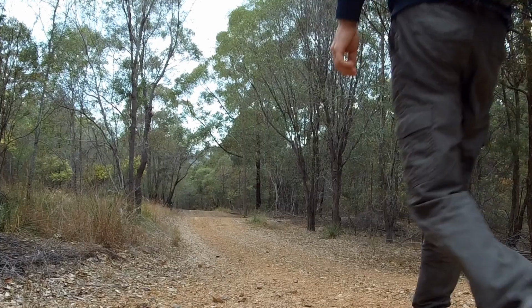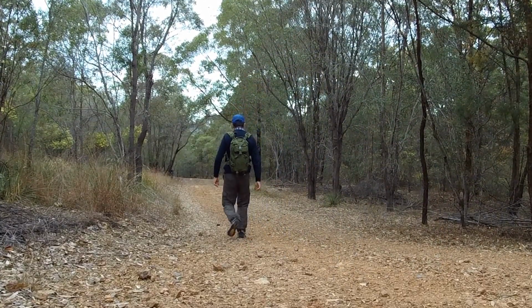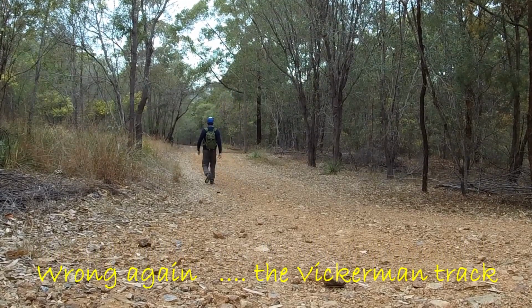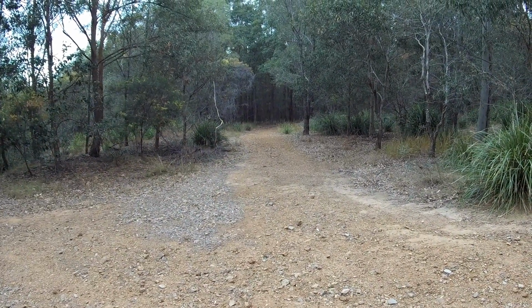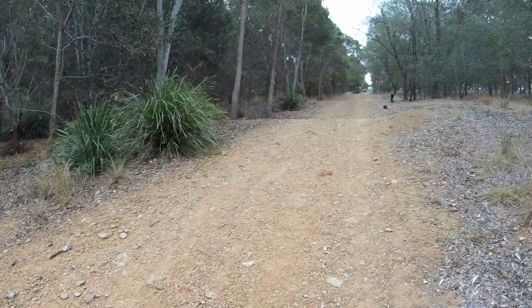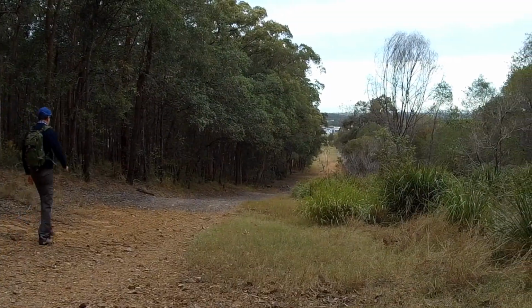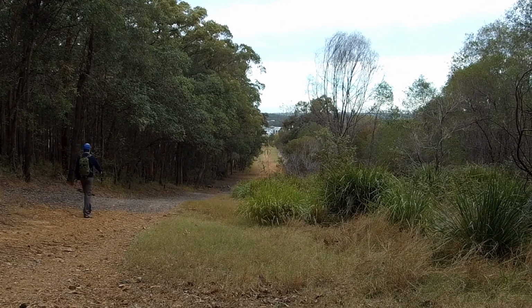Descending this track will take us to the back of Carindale, and then we'll loop around on the Vickers or Vickerman track, get back to the car. If we hadn't veered off the main path and gone up to the lookout, we would have come out here and then had to go up that way to the lookout. And down the back of the reserve you'll see that we come into the back of a housing estate.